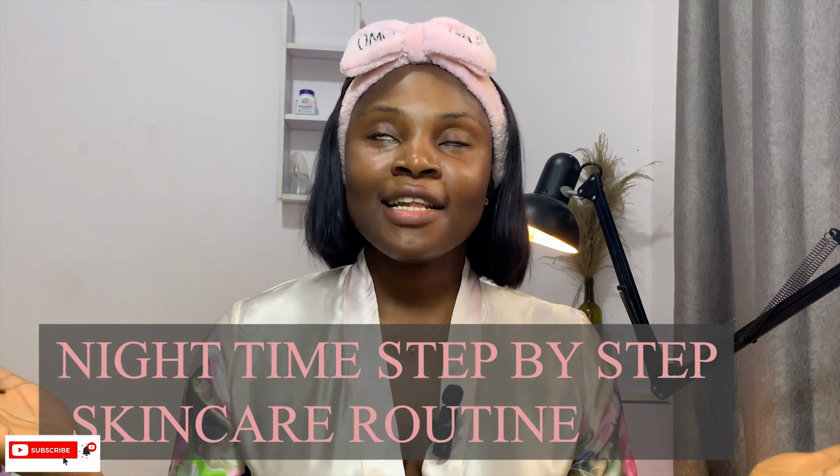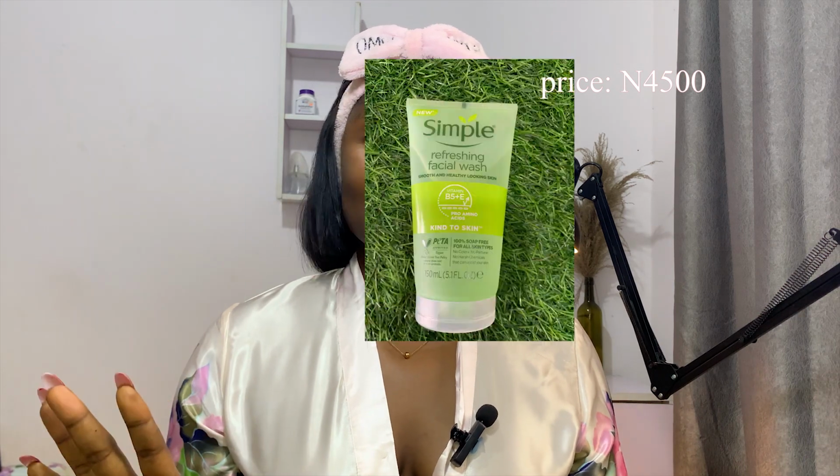I like to start out on a clean canvas, which I already have. I've showered, I washed my face with a simple face wash. It's very basic and simple. I do not have a lot of skincare concerns right now, so my face wash is basic and simple. Different strokes for different folks. Whatever your skin concern or skin type is will determine the kind of face wash you use. I'm going to leave a picture of my face wash so you can see it, if you are interested.